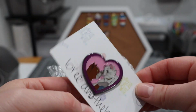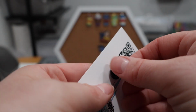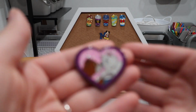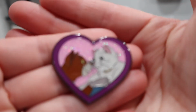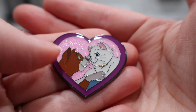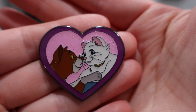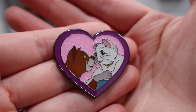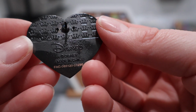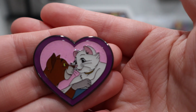I'm excited about this one. This is going to go on my Valentine's Day board. This is Duchess and O'Malley from the Aristocats. They're touching noses. They're in this beautiful heart with this glittery light pink background. This is perhaps one of my favorite ones because the color scheme is beautiful to me. This is a Loungefly pin. I now have 3 of these home from the set.